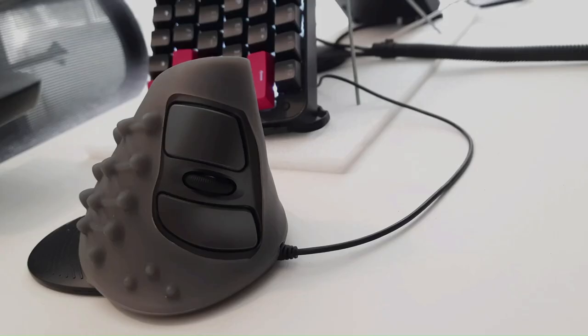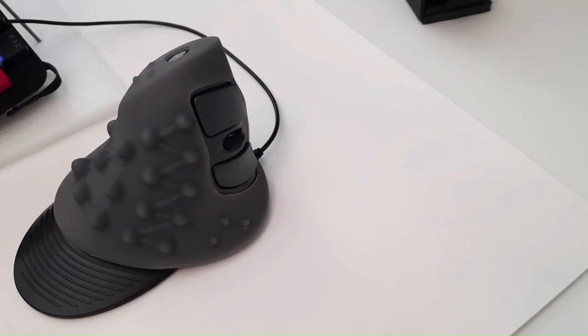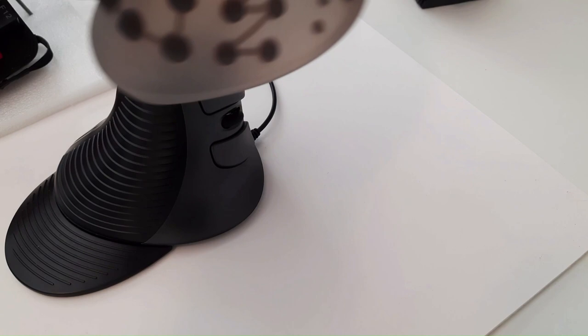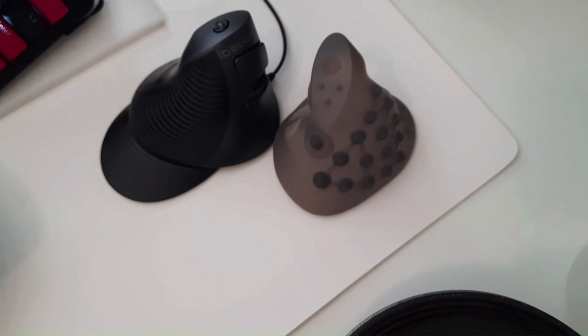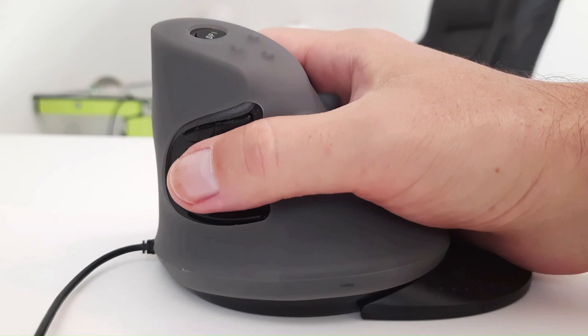After trying a bunch of vertical mice, from the simplest and cheapest to the more expensive and fancy ones, I can guarantee this one is the best. It has a rubber cover that massages and stimulates the hand's blood flow. This mouse is a beast, a monster of ergonomics. It's a lightweight giant mouse that fits perfectly in my hand.